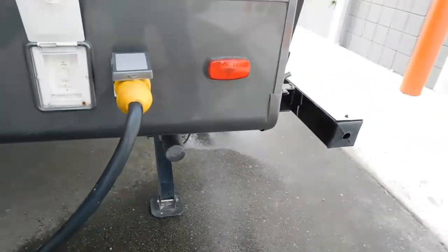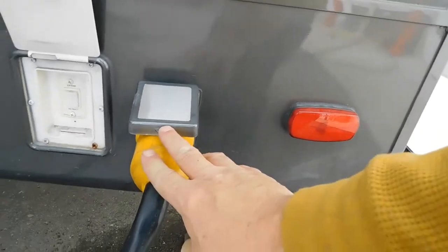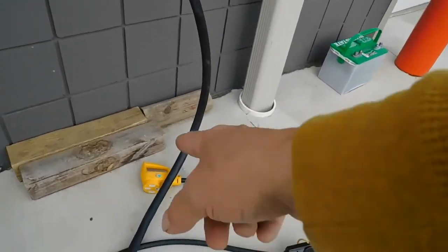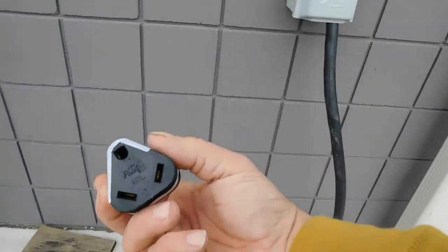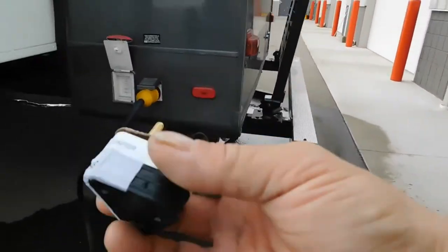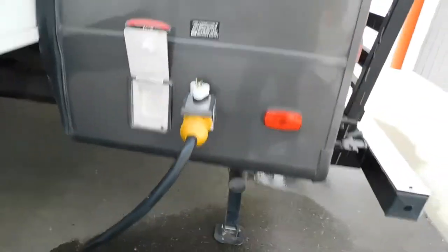Once you've got them down, go ahead and hook up your power and water. You have 50 amp service here. At the end of that 50 amp service, you'll have a dog bone that will bring you from 50 down to 30. And then you'll have a 30 amp down to 110 in your convenience pack as well. You need to plug into that. You don't have to run too much on 110 in a big trailer like this.